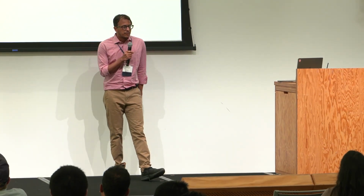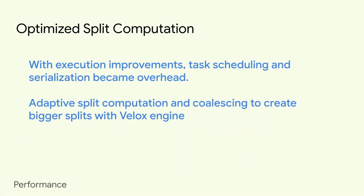Then another problem that we saw is that, with the significant improvements in the execution, task scheduling and serialization became a major overhead. The guiding principle for distributed engines is that your task scheduling and serialization should be around 5% of overall task runtime. But with the introduction of Velox, the execution improved significantly, and this task scheduling and serialization overhead became more than 30 to 40% in our customer workloads. So to solve this problem, we introduced something called adaptive split computation in Dataproc's offering.